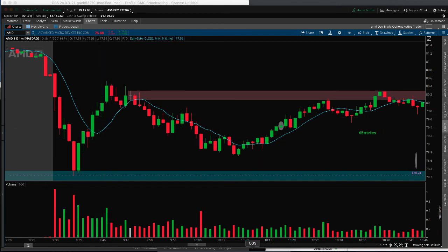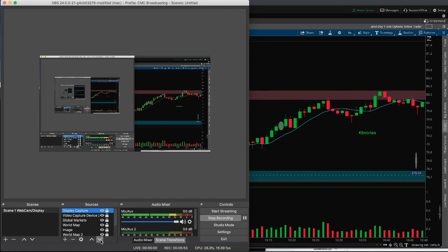Now, what happened then was greed kind of kicked in, and I knew that I was up, right? I was up about $30. That would have been about 3%, maybe 2.5% or so of my account. I knew I should have just quit right then and there. After 2 trades, I'm up green for the day. I should have just walked away.